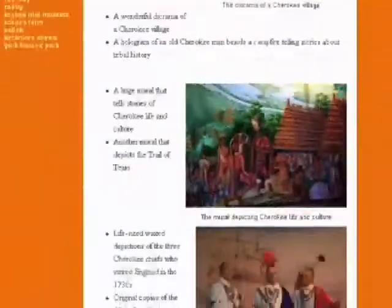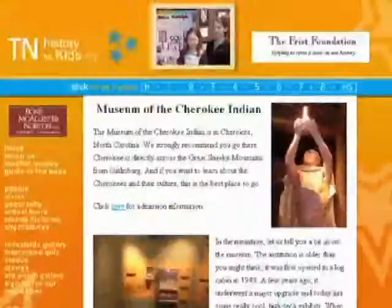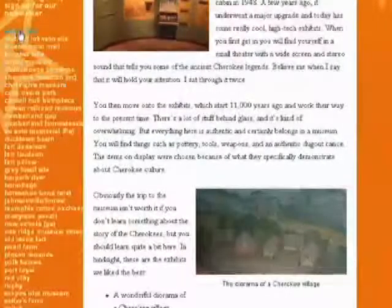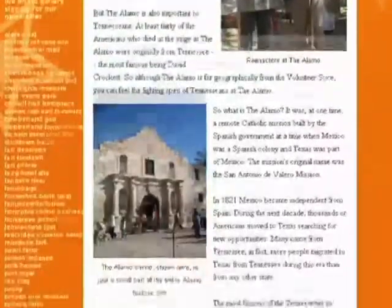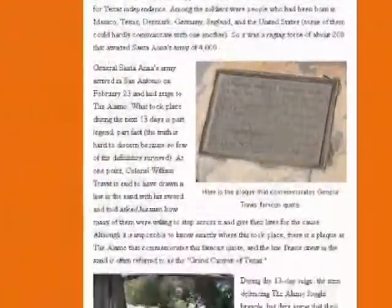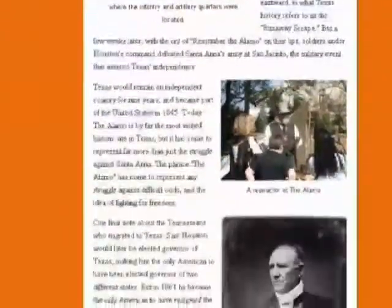For example, Cherokee culture and history are really important in Tennessee, which is why we went to Cherokee, North Carolina and did a virtual tour of the Museum of the Cherokee Indian. And your American history book may talk about the Alamo, but it probably doesn't give you all the Tennessee connections to the Alamo. We went there and did a virtual tour. Oh, and speaking of the Alamo, we did a video there. Here's a great scene from it.